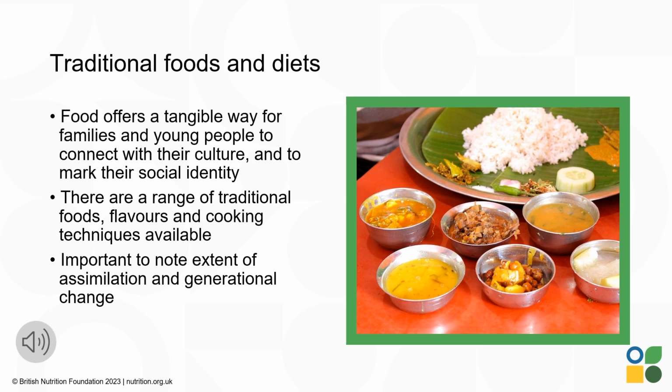And when it comes to traditional foods and diets, sometimes it's quite easy to fall into a trap of thinking that food traditions never change. Nowadays that is rarely the case, and we know that dietary assimilation occurs. There are intergenerational differences in migrant families, for example. So it's very important to think about what traditional food means and not fall into the trap of assuming certain people eat traditional foods and diets. Of course, there are traditions, but I think we need to think of traditional foods and the way people eat in a more fluid approach.